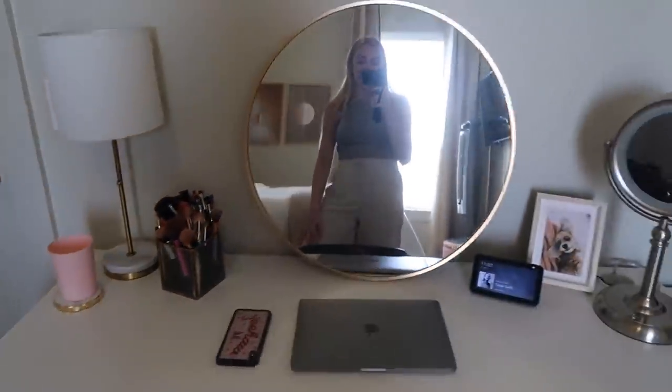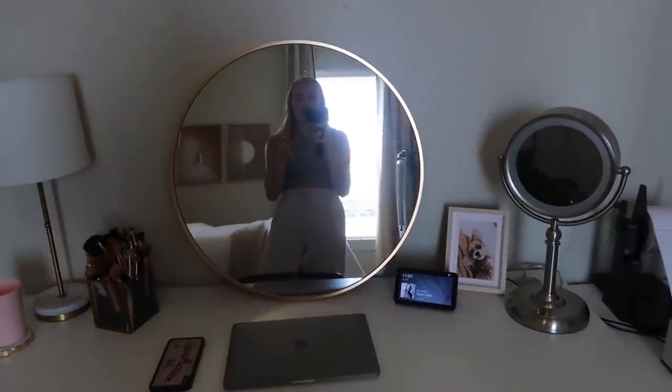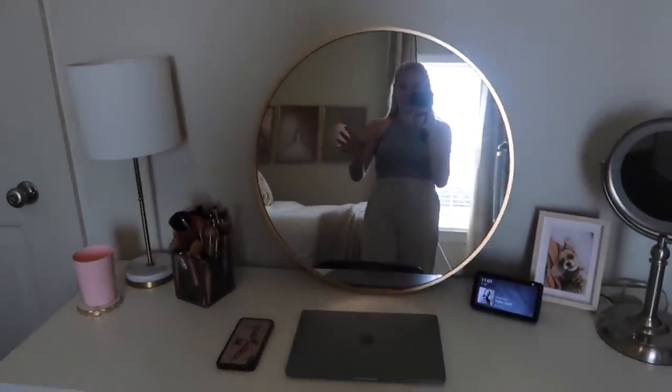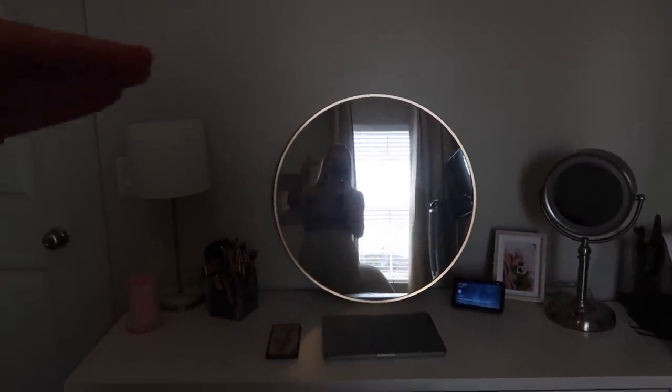This is also my mirror. Hello again. This is from Amazon. I was also really afraid of buying a mirror on Amazon because I was like, what if it comes shattered? But it didn't. It was really well protected. So I just have this gold round mirror. I think it's beautiful. The only thing about this is it's kind of the same height as this.